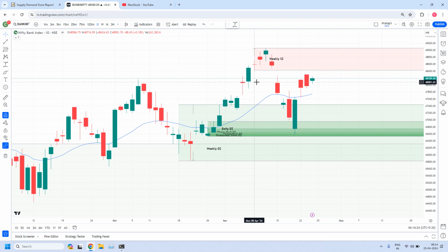So in this video, I would like to analyze Bank Nifty's daily high liquidity supply zone, because the stock is near the daily high liquidity supply zone.